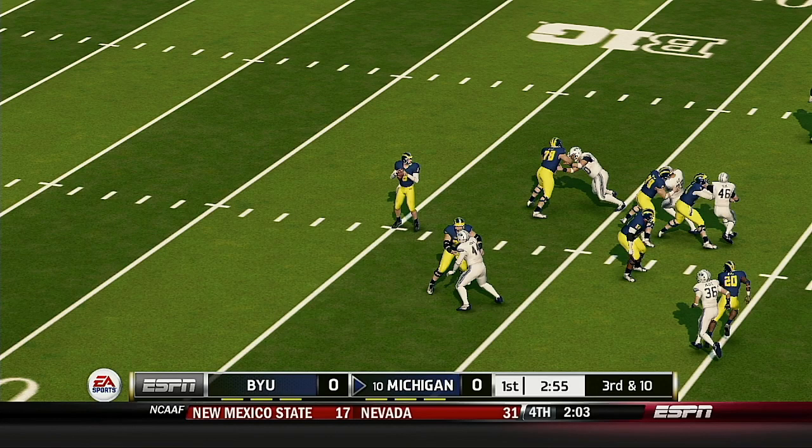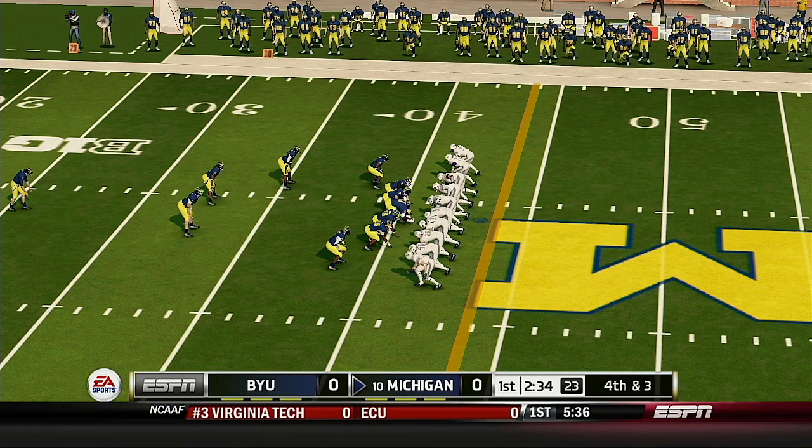Got it. And he goes down quickly. So the defense does their job well on that series. The defense decided to go conservative, sitting back in cover three. They wanted to make sure the receiver was not going to get open past the first down line on that play. They're coming after this punter.